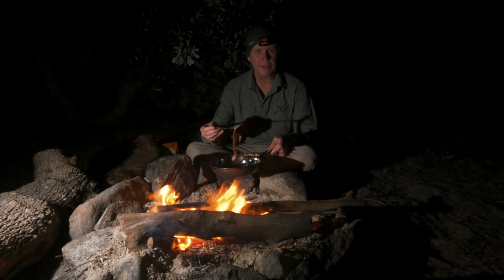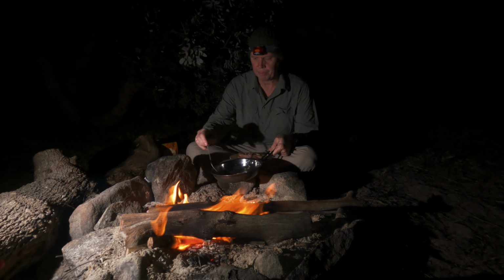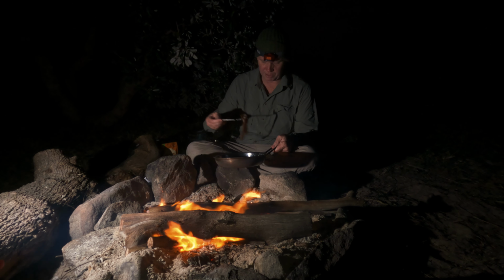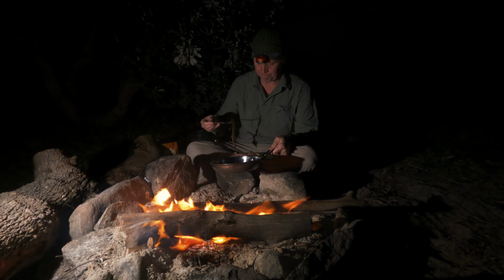We just had a sprinkle of rain. Not supposed to have any rain at the moment, but the way it goes with weather these days, you just can't tell. So we'll see if it holds out. It's clear again at the moment, so if it is, we'll be able to sit around the fire here with this fried rice, and then later on a bit of dessert with a cup of tea, which would be lovely.